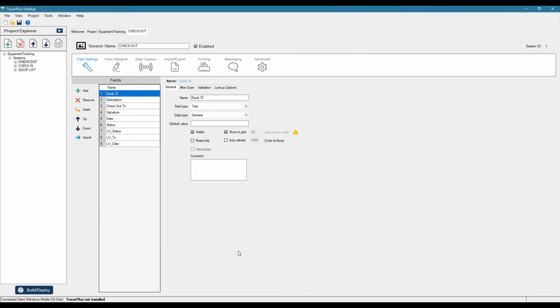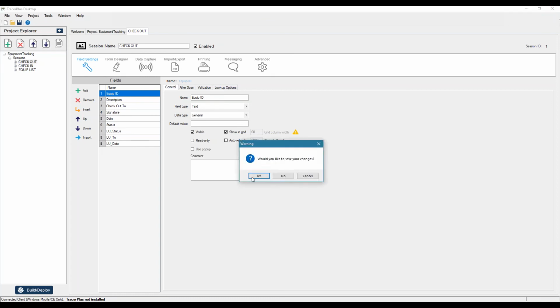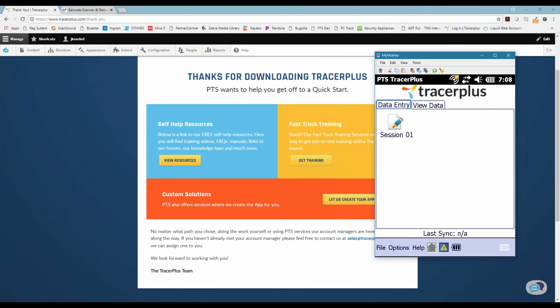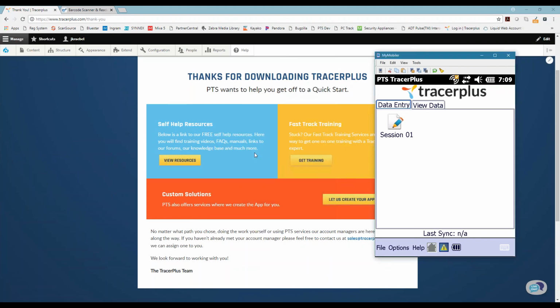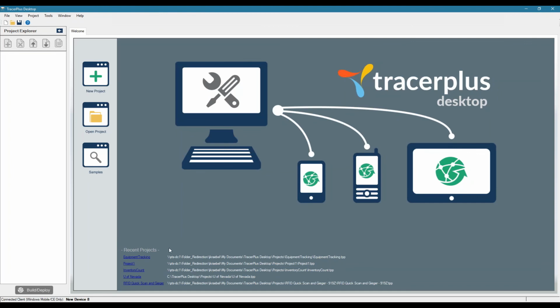One thing to note with Windows, if you've just installed TracerPlus to the device, it's not going to refresh this connectivity status. So you can either disconnect and reconnect the device, or I always find it easier to just close desktop and then reopen it. And then we'll actually see our project listed here in the recent projects.